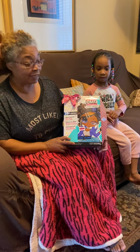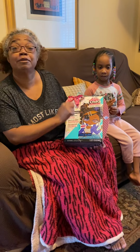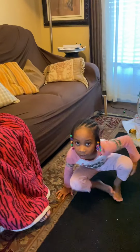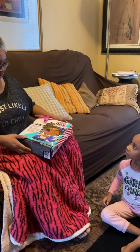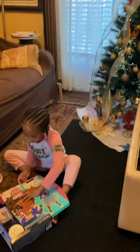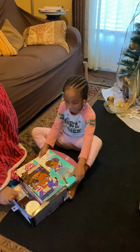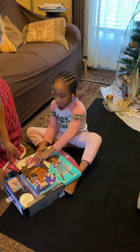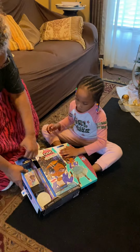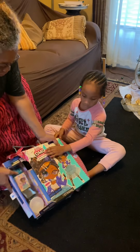OMG, and it has 20 surprises in there. So we're going to open it up, and let Nyla open it and see what she has, okay? Okay, go ahead, open it, Nyla. Okay, I'll take this out. Any help? Okay, wait, just a second. Oh, I didn't mean to tear it.